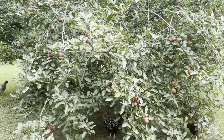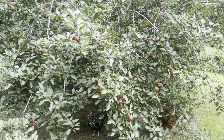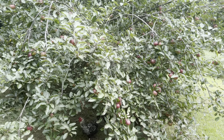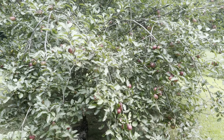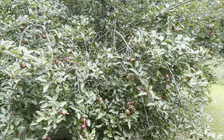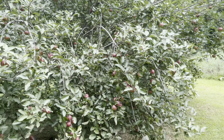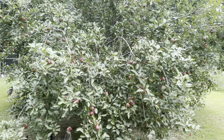Anyway, the apples, however, are loaded. So loaded that they are weighing our tree down really bad. So after this apple harvest, we are gonna have to probably trim some of that up. It has never done like this before. Let me zoom out here.